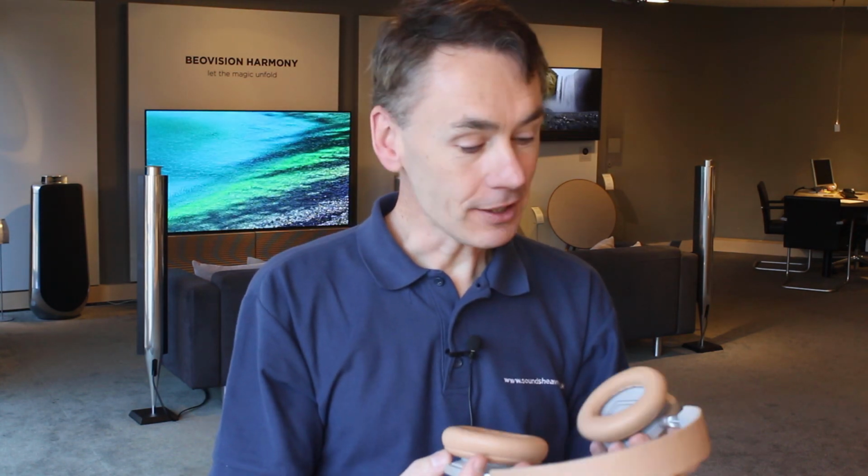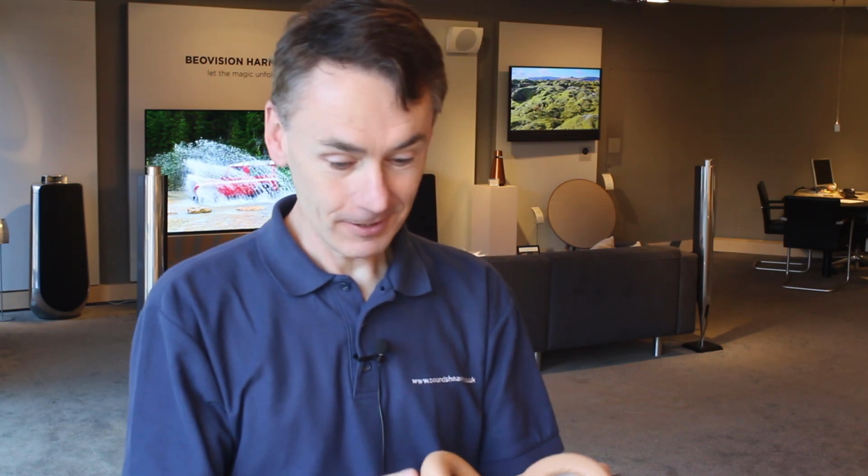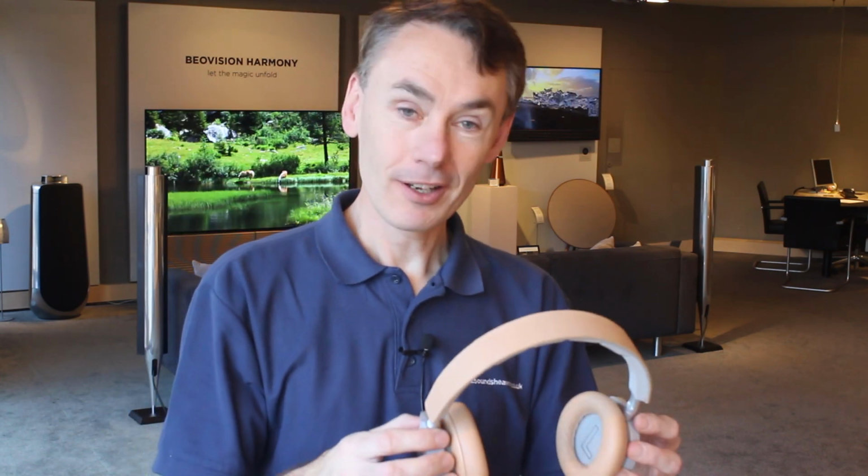Background noise immediately disappears, which is why I've taken these off to talk to you, because my voice just blends away into the background with these cushions in place. The workmanship going from the U70s, which are very, very nicely made in their own right, is such a step up. That is really, really nice. Wow. So certainly round one, fit and finish goes to the H9is.